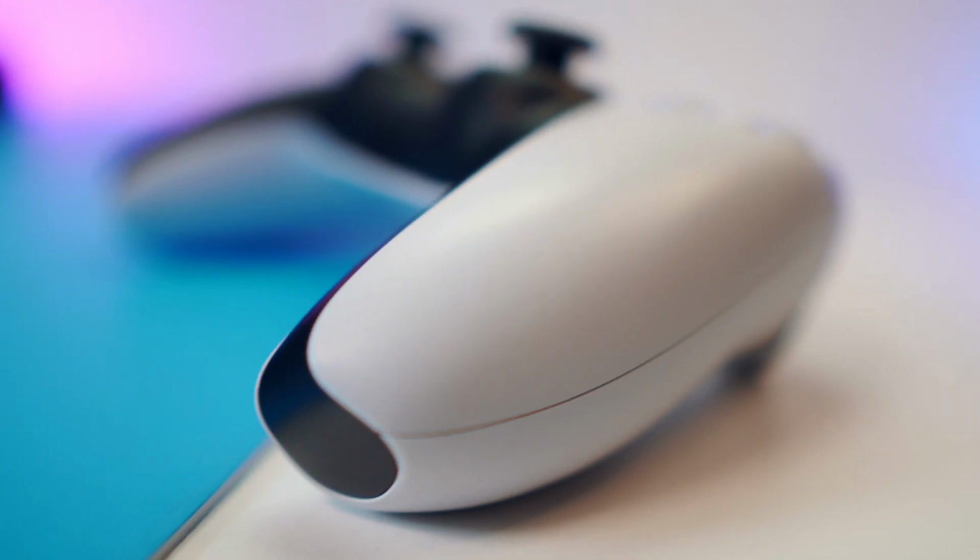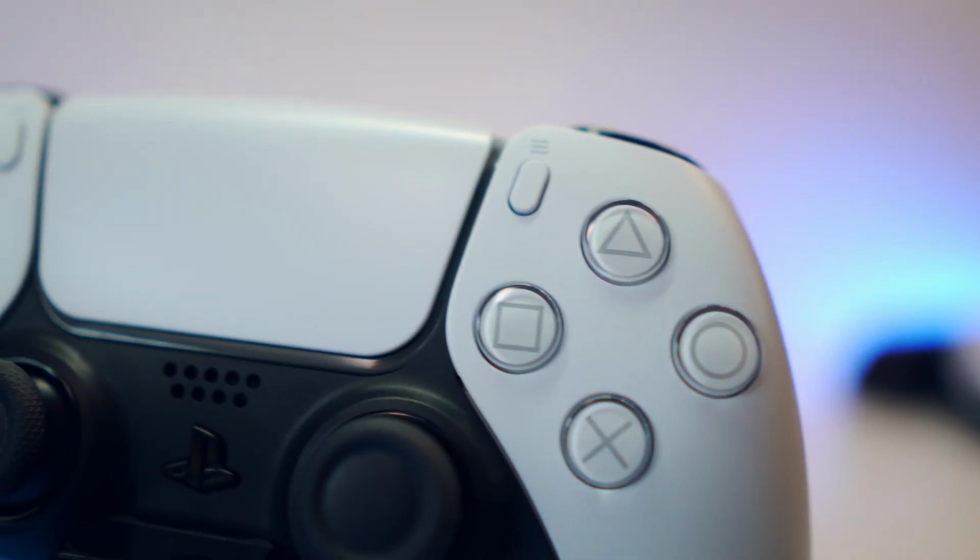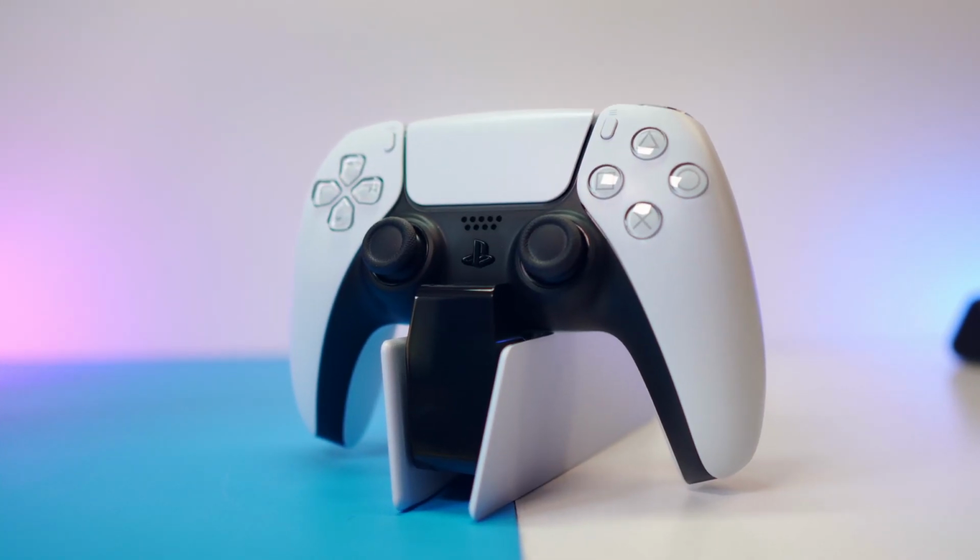Sturdy and comfortable to grip, but felt relaxed in my hand. It's like everything fell into place. The design really went with a futuristic look with its curves and angles compared to the DualShock 4, but kept the same feeling and handling we all love. The buttons and analog sticks felt superb and responsive, and it was easy to navigate.